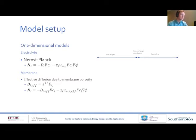I'm not going to go through it in too much detail, but that models the mass transport of the ions within the electrolyte. And the only real difference between the transport in the electrolyte and the ion exchange membrane is that the ion exchange membrane is a porous medium, which means you have to have this effective diffusion coefficient. So this D_i term here is your diffusion coefficient. And because of the porosity and tortuosity of the membrane, we need to turn it into this D_i effective.